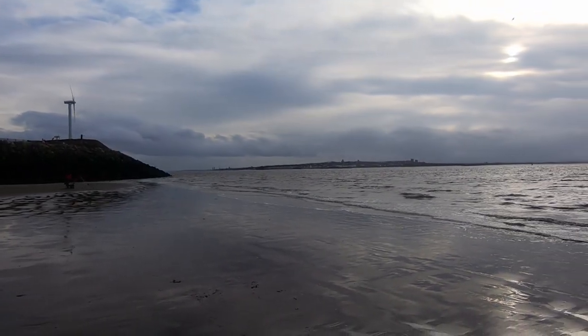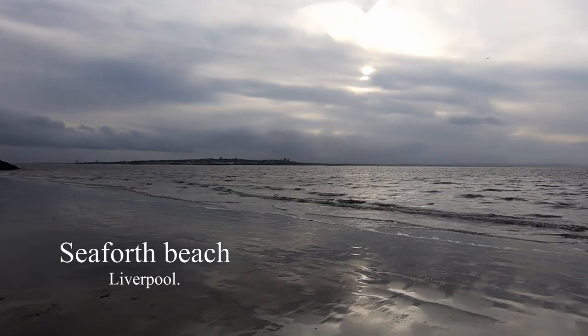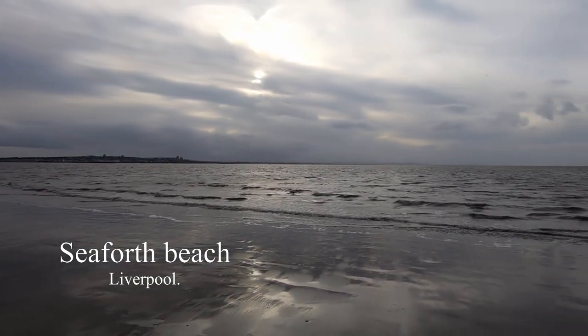We're at the mouth of the Mersey today at Seaforth. Going to be casting out about 60 yards into the deep channel.